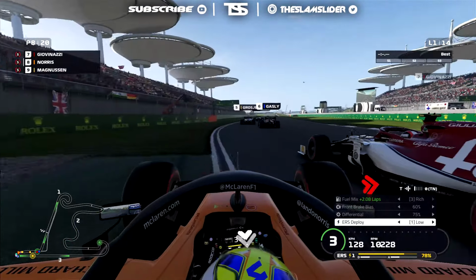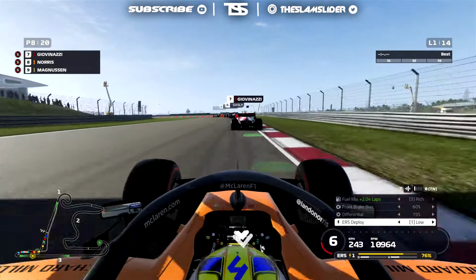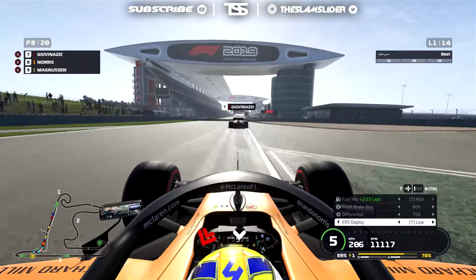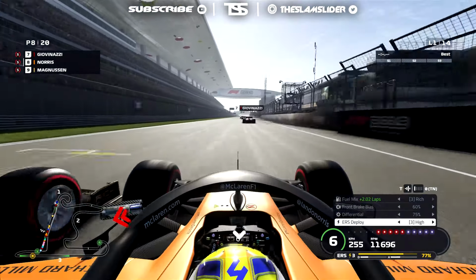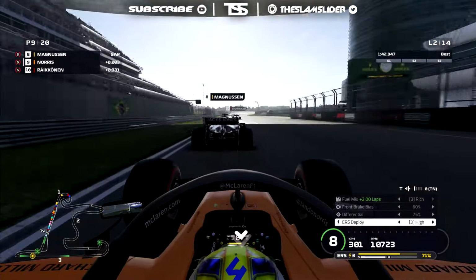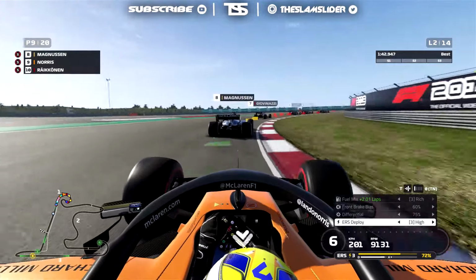Kevin made up a still of Giovinazzi. We didn't quite make the move, but at least we got Magnussen, and we are already in P8, so a very good start. Gained the free position, but now Magnussen is going to come back with that Ferrari engine. And we try to go defensive, but he already is in front, and we have to stick in P9. So let's see if we can do something on the first corner.